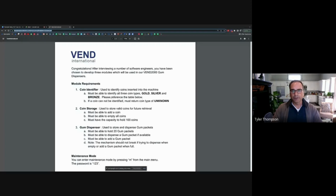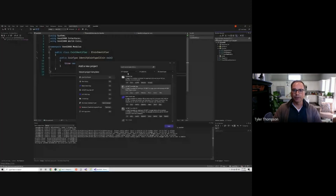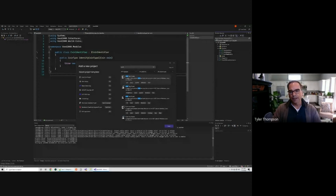So this is now where we're going to get into test-driven development, because right now we don't have any code done yet. And so I'm going to come over to our solution, and we're going to add a new project. And then up here, we're going to do a search for xUnit. And there's at least three different types of unit test projects. There's MSTest, there's NUnit, and xUnit. Those are the most popular that I know of.